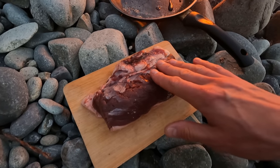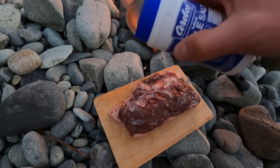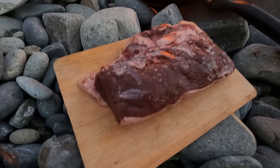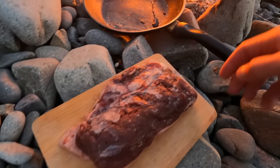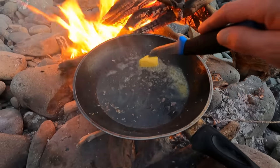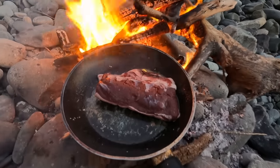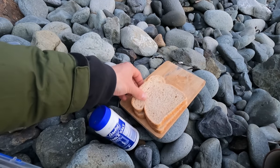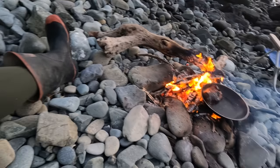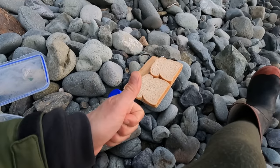Right, we've got a venison backstrap that I've brought along. That's Bricky. Shot this fallow deer about 2 months ago. Beautiful, nice amount of fat on there. Some butter in there. It's going to be a big day of diving ahead, so I'm going to make some sandwiches, feed the body, get some carbs, energy, slice up this venison, you know it, and should be tasty.